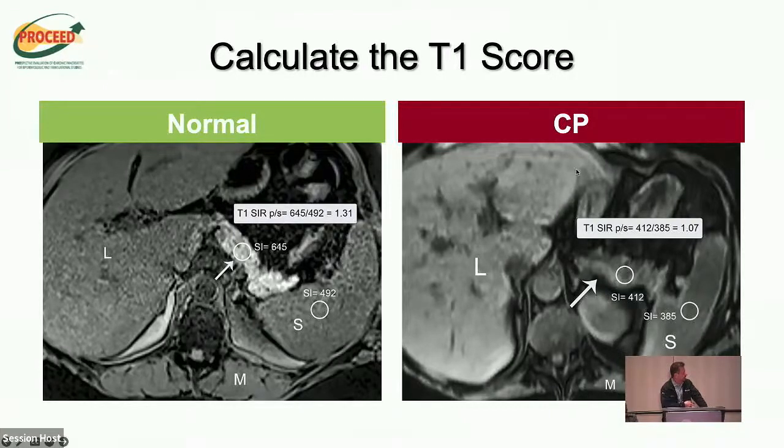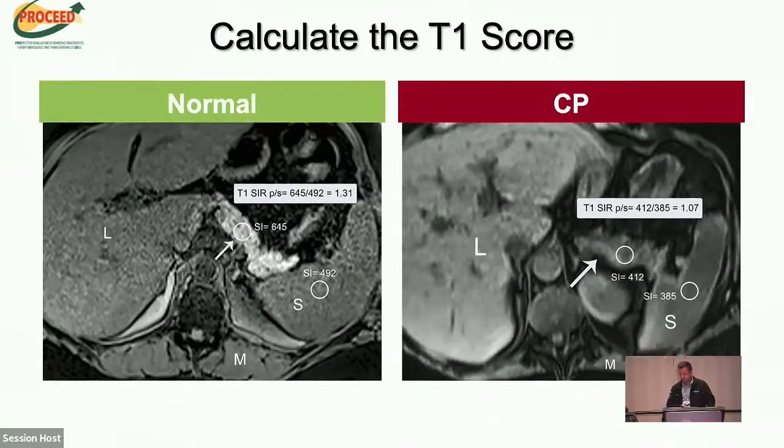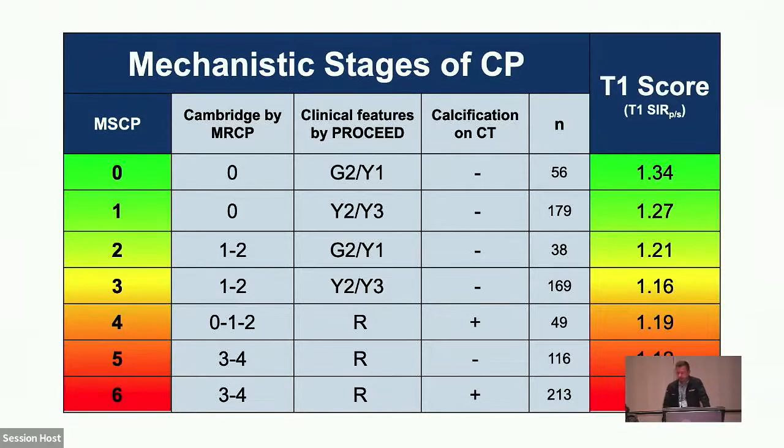In a chronic pancreatitis patient, we lose this signal. So that's what we are utilizing, and we are taking the ratio of the pancreas to the spleen, hence the name signal intensity ratio. We published these results in a new staging of severity of chronic pancreatitis, and called it mechanistic stages. The beauty of the mechanistic staging is that it includes the Cambridge score within it, and clinical features determined by the PROCEED study. G2, Y1, Y2, Y3 are the PROCEED cohorts. We also include calcification seen on CT. And as you can see in the right column, the T1 intensity ratio, or T1 score, was progressively declining as the disease progresses.